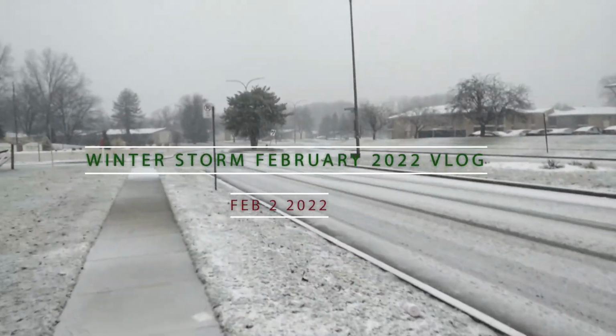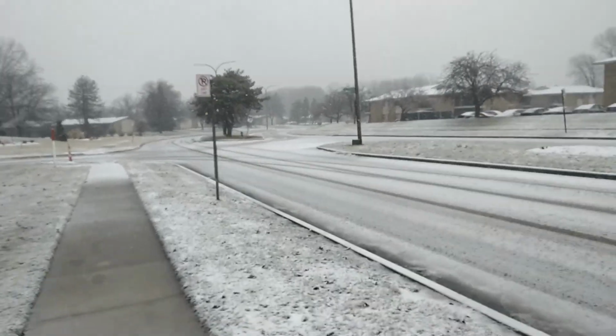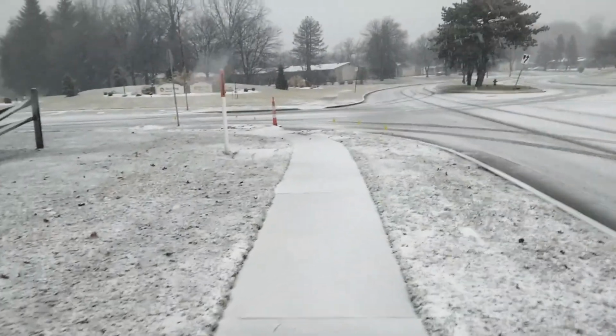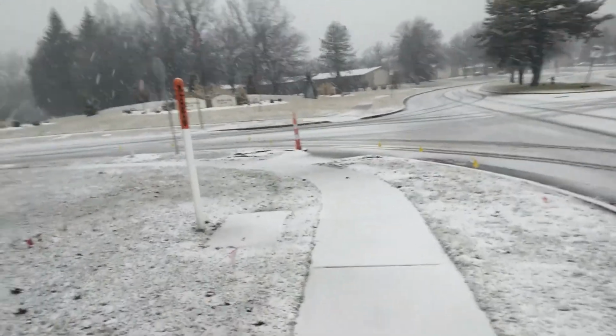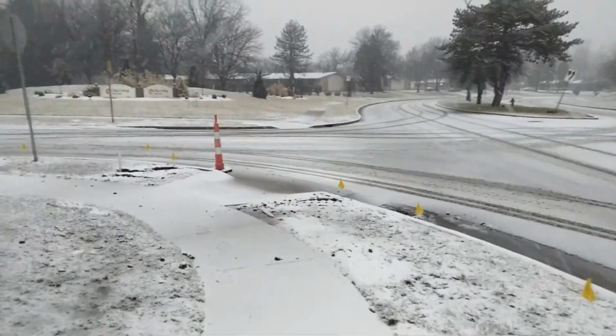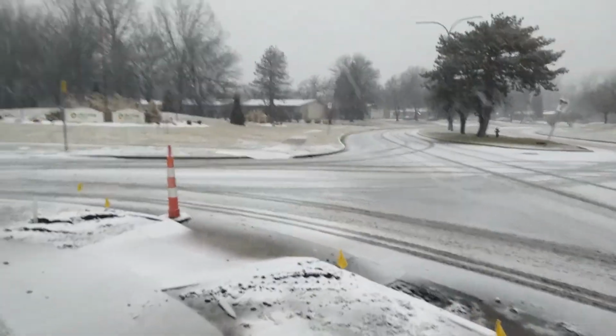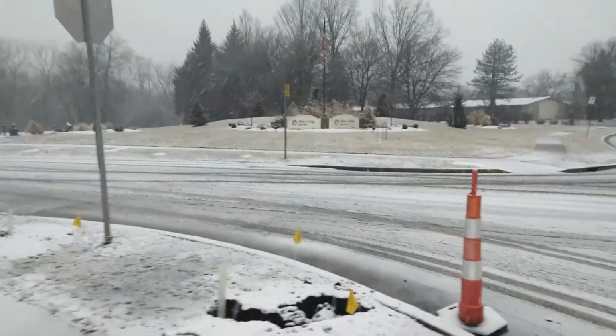And it is here. It has started, the winter storm 2022. Now I am on my way to walk over here to my spot where I want to see the accumulation. And I'm just going to go for a nice little winter wonderland walk around the neighborhood here.